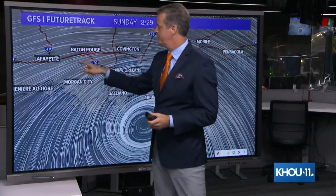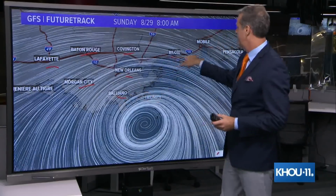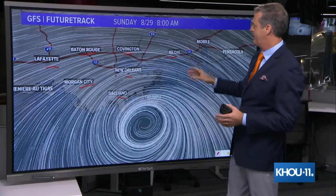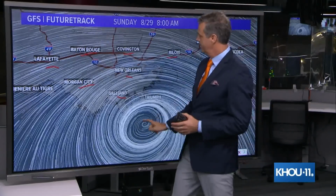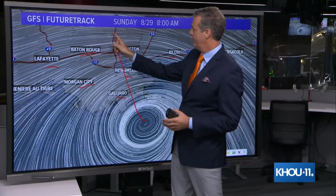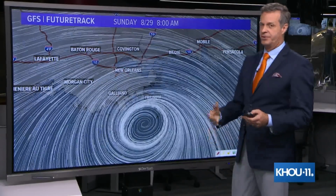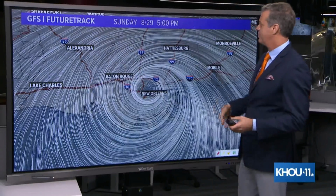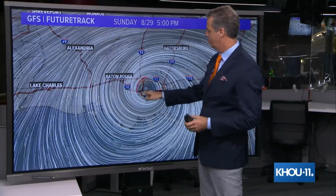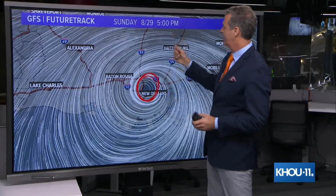So here's Baton Rouge, here's Lafayette, Morgan City, Covington, New Orleans, Biloxi, Mississippi is going to have a bad day on Sunday, especially because they're on the dirty side. But this storm is forecast to make a track right like this, right over Lake Pontchartrain. That's close to Baton Rouge. So you could see tropical storm to hurricane force gusts as we head into Sunday evening. If the storm does take this exact GFS track, there's the center, 5 o'clock Sunday evening.